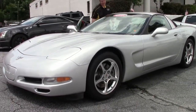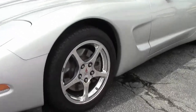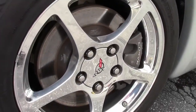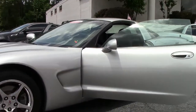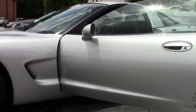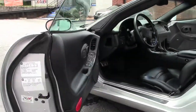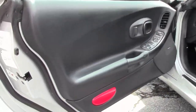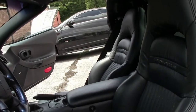It is an automatic and it is in beautiful shape. Our paint is in flawless condition, very well taken care of. Chrome wheels, free of any curb rash. And interior wise, as you'll see here in just a second, this interior is in just beautiful shape.